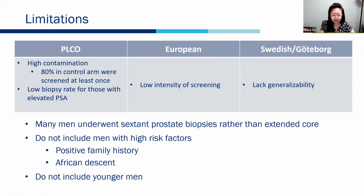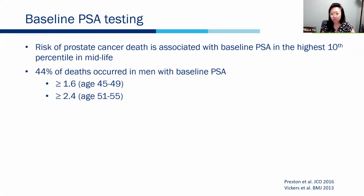And now, why is that important? Well, there's some more data that came out later that show that a baseline PSA testing might actually be more useful and a better predictor for dying of prostate cancer later in life. What some of these studies showed is that your baseline PSA, when we test it in your mid-40s or mid-50s, if your PSA is in the highest 10th percentile at that time, your chance of dying from prostate cancer later on is higher.